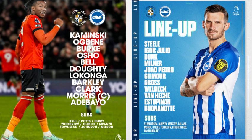Here's Van Heck. Van Heck inside to Gilmour. Gilmour into the edge of the box. Good tackle by Amari Bell, and then by Barkley. Barkley then is obstructed. No, says the referee. Estepinian to Gross. Gross edge of the penalty area. Onto his right foot. Good block by Jordan Clark. Comes to Gilmour. Gilmour's volley goes sailing over the crossbar.